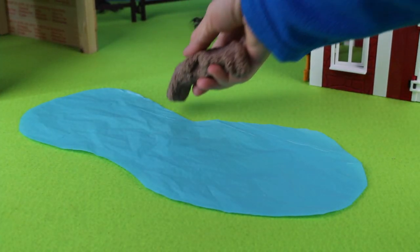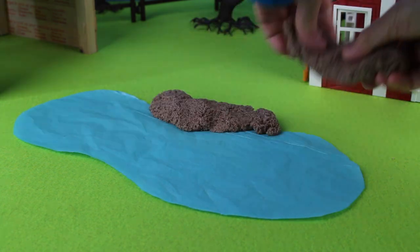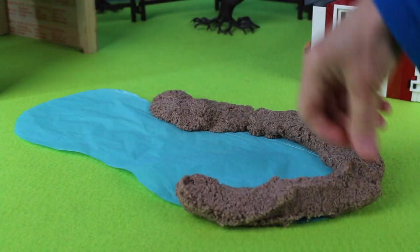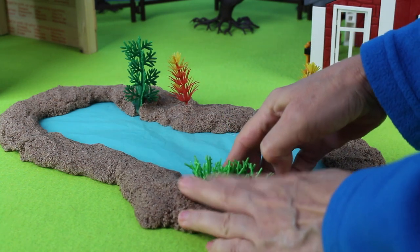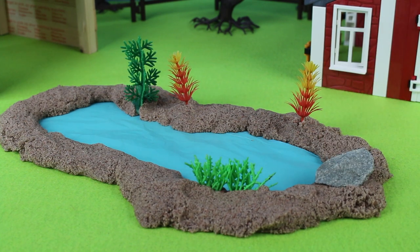Now let's add some sand banks to the pond. Let's add some plants to the pond. Now let's add some pebbles and rocks to the pond.